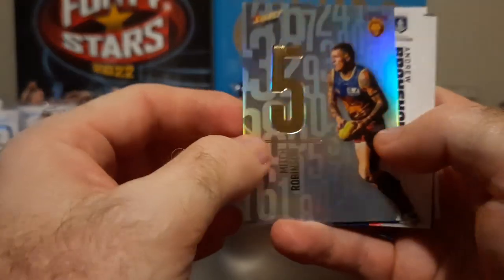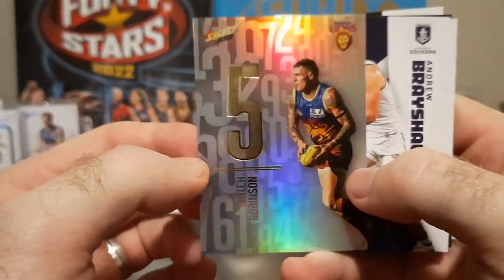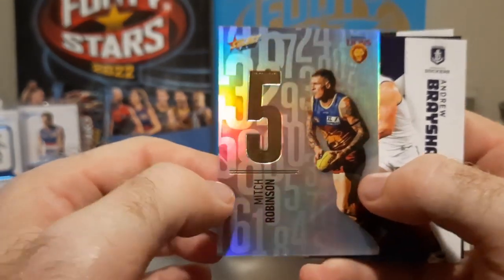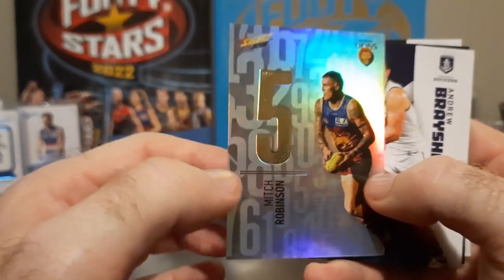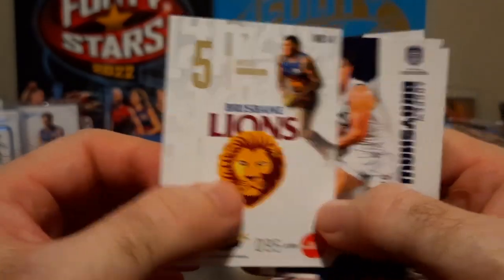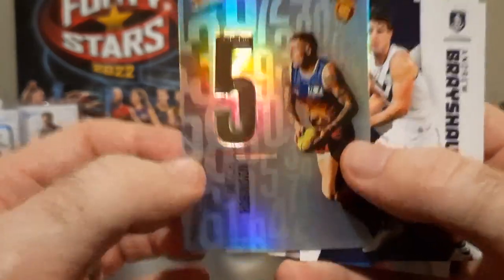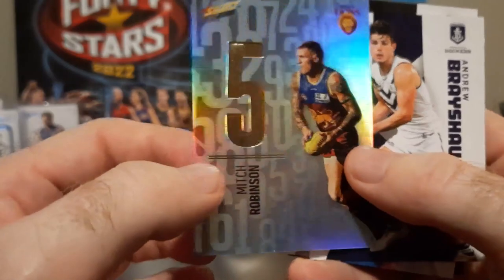Very nice. Mitch Robinson from the Brisbane Lions. Look at that. Love the rainbow shine in that background. This is the numbers card, the daylight numbers card. The jumbo box has the night cards. This one's numbered to 190. This is 95 of 190. So that is looking very awesome. Mitch Robinson. So these are one in every 36 packs, one per box. One of the 4 box hits.